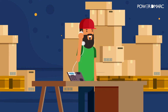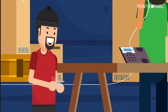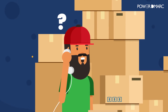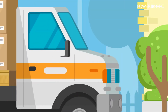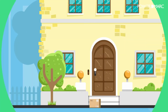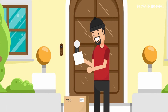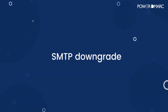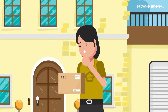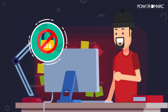But that's not all that can happen. When the delivery service calls the destination to negotiate a secure connection, the attacker blocks the call. When no one answers, the delivery guy has no choice but to deliver the email anyway, but it goes as clear text, which means the attacker can easily access it. Sure, the receiver still gets the package, but not before the attacker can open it and access the contents. This is called an SMTP downgrade, where the email ends up getting sent over an unencrypted connection. These are man-in-the-middle attacks, and they have the power to render TLS encryption useless.